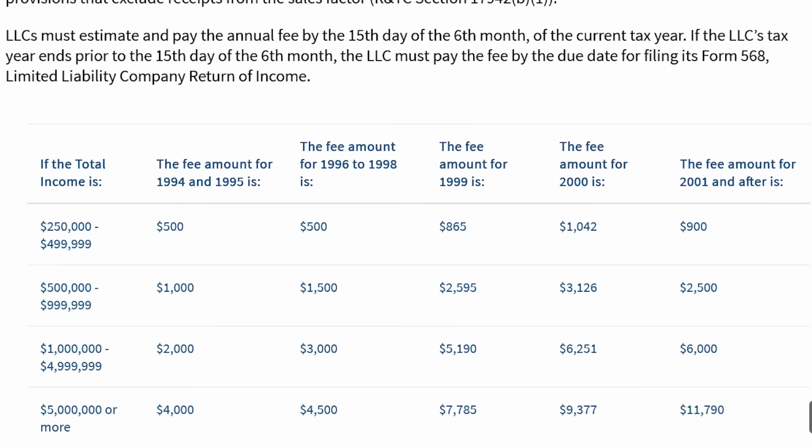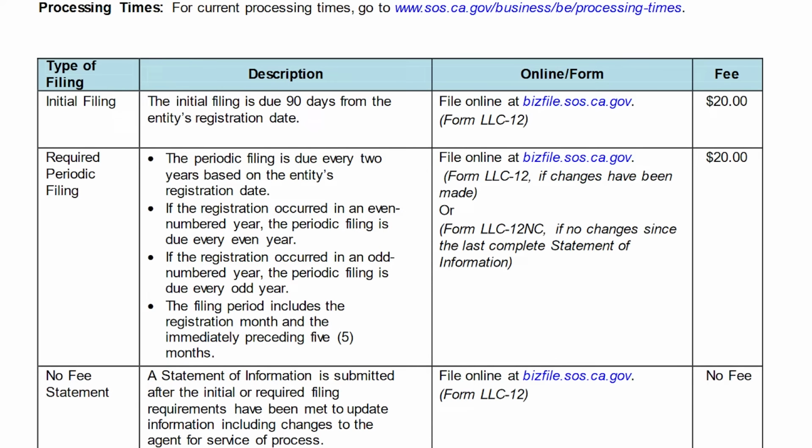However, if your business grossed over $250,000 in that tax year, then you are going to be taxed differently, as shown on this chart. Additionally, in order to keep your LLC active and compliant, every other year, biannually, you're going to be required to file an updated statement of information. This is going to incur a $20 fee on years where you are required to file it.